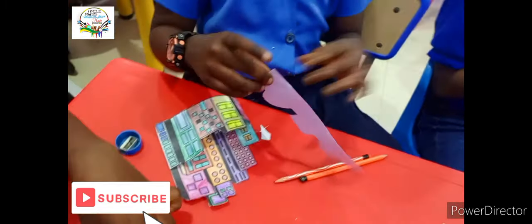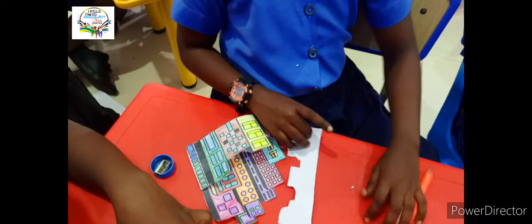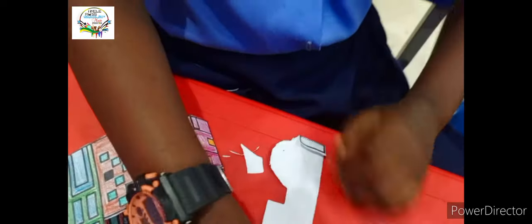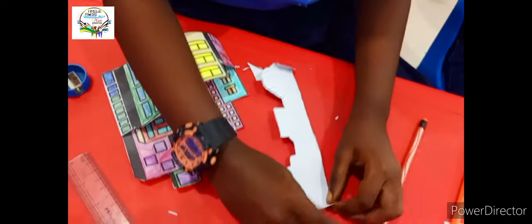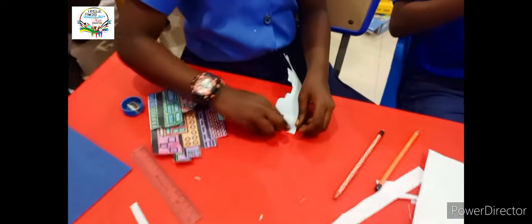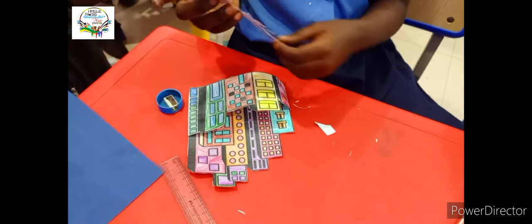Let's draw now, using colors. Let's draw different items. Paint them with colors. Let's draw now, using colors. I'll draw my art and I will make it so nice. Let's draw now, using colors. Let's draw different items. Paint them with colors. Let's draw now, using colors. I'll draw my beach and market scene and paint them with colors.